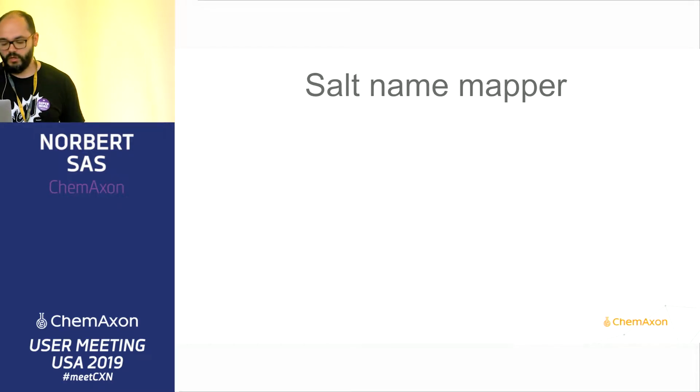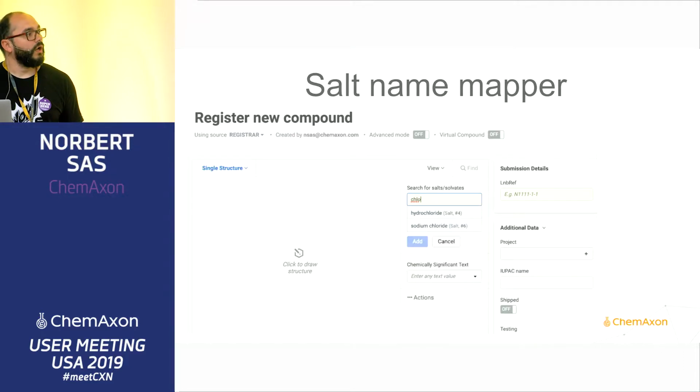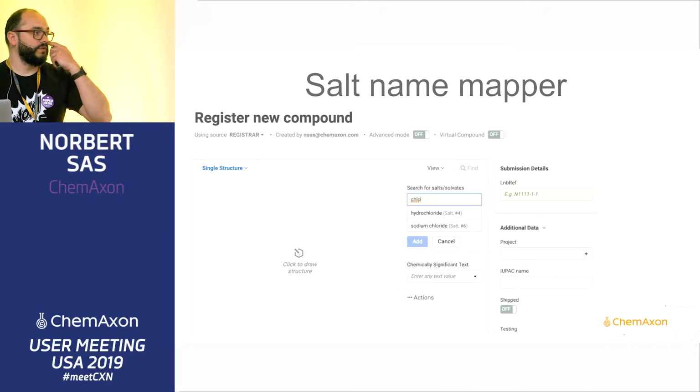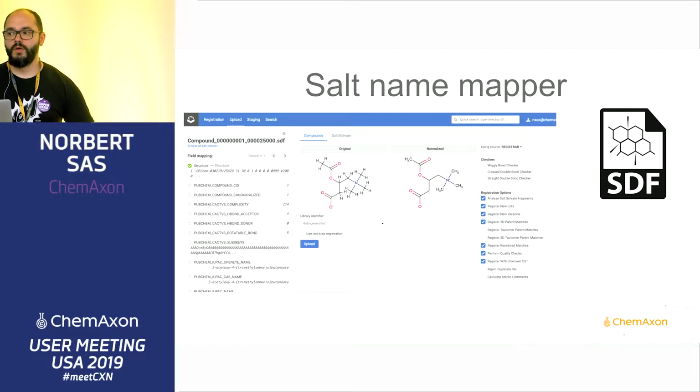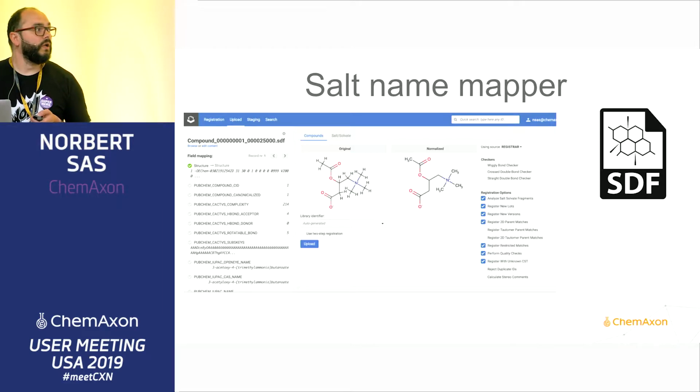Another one is that, during the registration, if you have salts and you assign names to the salts, with a single registration, it's pretty easy to add salts to the compound to be registered. You just try to type here, and you have a lot of options to select from. That is unfortunately not true for the bulk upload. For the bulk upload, you would need to use the technical identifier, or the identifying number, of the salt to be able to access this functionality.